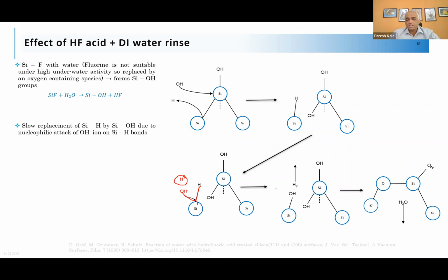And with this again, this OH will absorb one hydrogen, and the other hydrogen will get attached with H plus, and hydrogen will be released. Okay, now this is very interesting, because if we treat our porous silicon with water, what we are going to get is hydrogen. So this would be the easiest desorption that we can have, that too at room temperature.